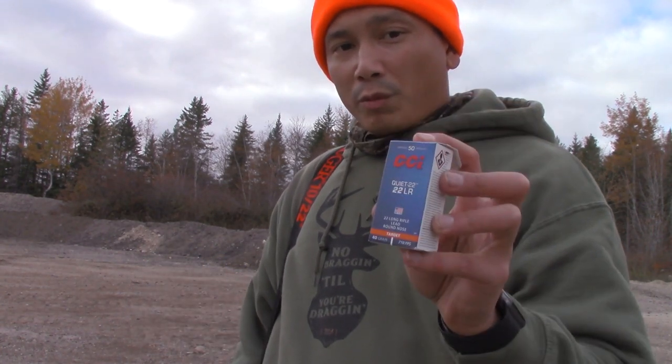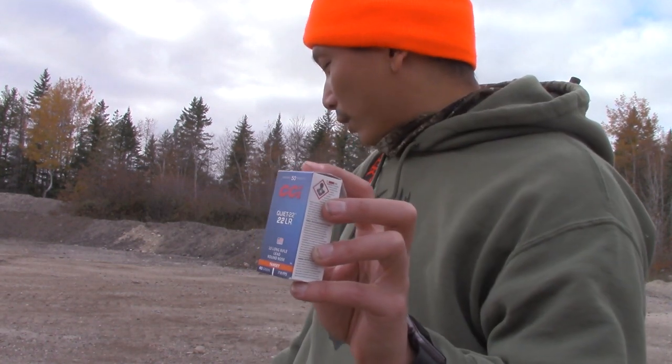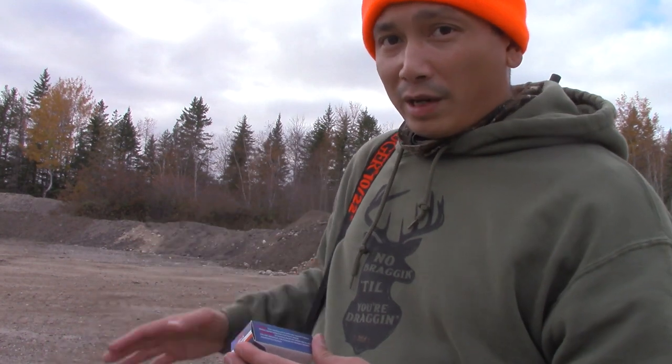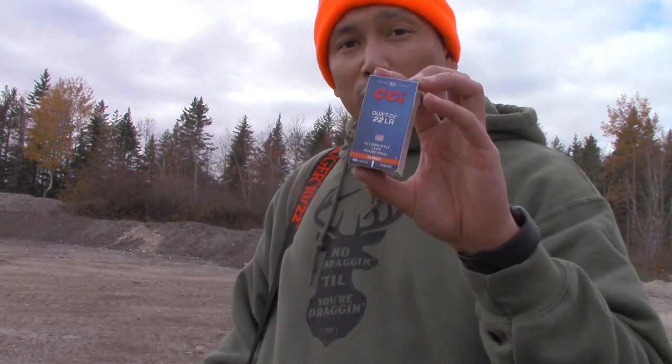So what we want to test today is, number one, how much quieter is this CCI Quiet compared to the regular high velocity 1200 FPS Federal round. Number two, and my guess is it probably will, is it going to have ejection issues, being that the FPS on this one is that low? And number three, how much lower is the impact? I've got the Ruger zeroed in for 25 meters from the high velocity 1200 FPS round, so how much lower is this impact going to be compared to that, also at 25 meters, and then at other distances, which I might test later.